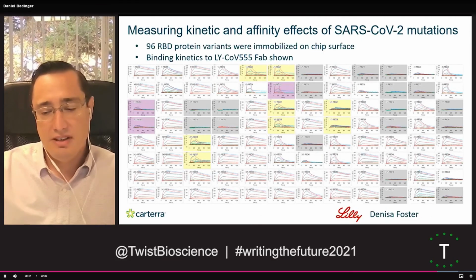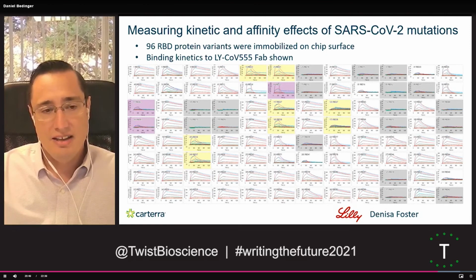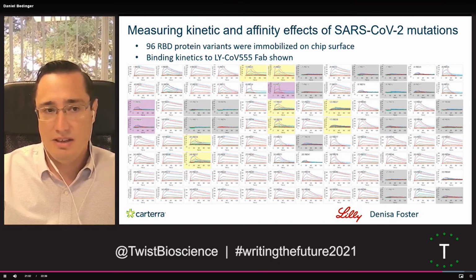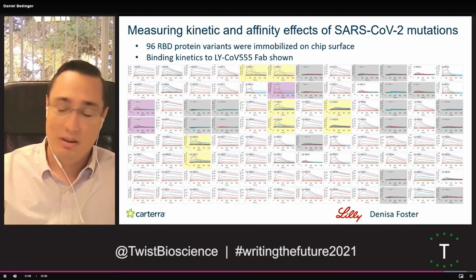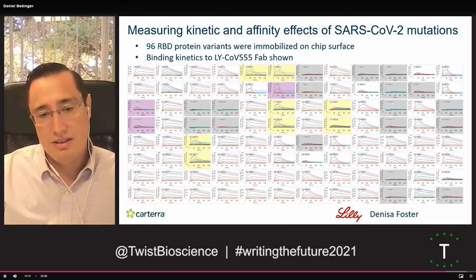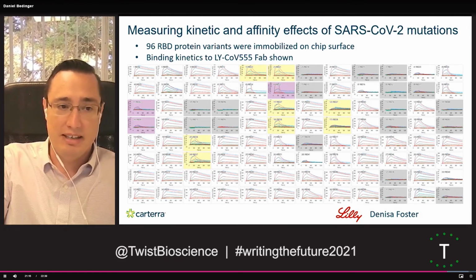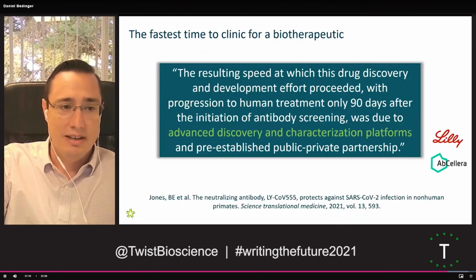Also, another really interesting application of the LSA in this process, this is work done by Denise Foster. They were able to take 96 mutants of the SARS-CoV-2 RBD, capture them onto the array, and using the bamlanivimab Fab, do full kinetics of binding to that. So this allowed them in basically a day, once they had the constructs made, to do this rapid characterization of full affinity binding kinetics to all of the mutations.